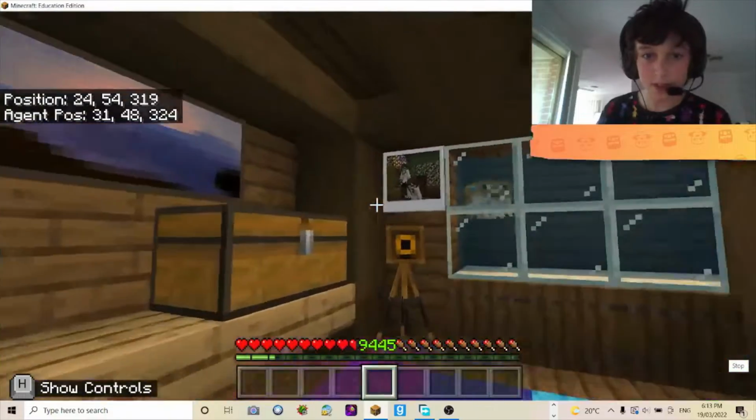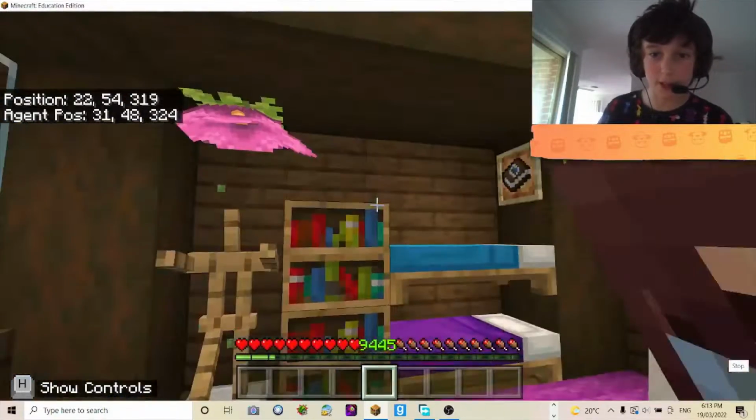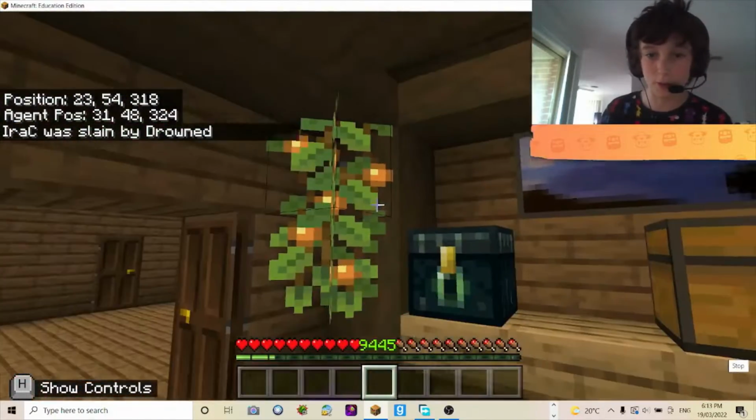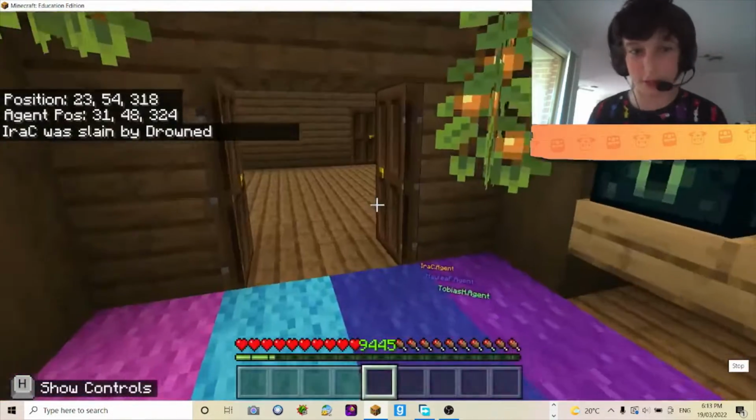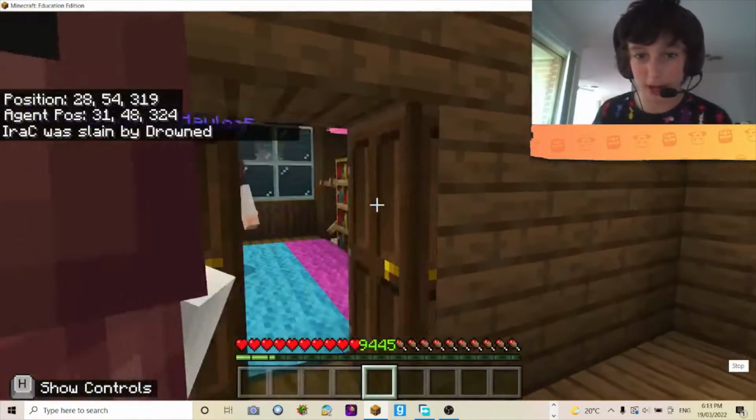In the kitchen, this is Haley's room. We got pictures of everyone everywhere. There's a portfolio there. That's an ender chest. That's Haley's chest with nothing in it. And Haley can just stay in there.